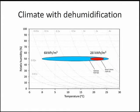This is what it looks like in the diagram here. Because there is no heating, the annual temperature follows that outside. Still, the RH is controlled within very tight limits by the dehumidifier. Now, the energy consumption for this building is around 6 kilowatt hours per cubic meter. This is less than 25% of the archive for the Royal Library. So is this worse or better? Now the decay rate is slower. It's only half the decay rate in the Royal Library building.